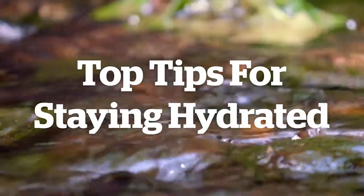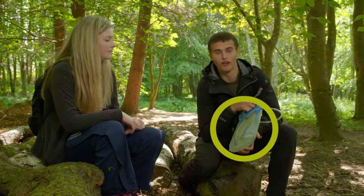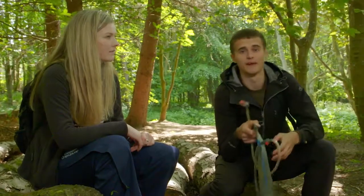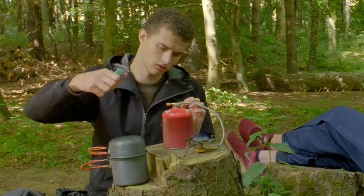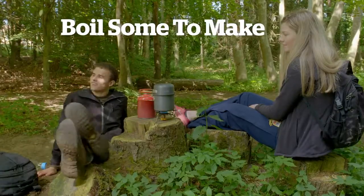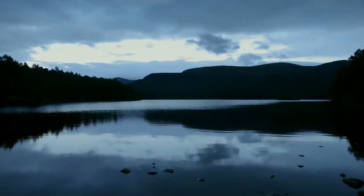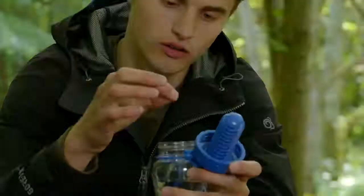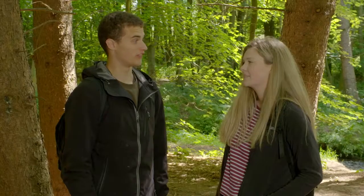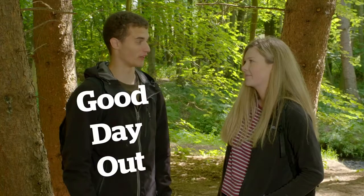A good water carrier like this can hold enough water for a day's hike. It's usually recommended to bring about 1.5 to 2 litres of water. But if you do run out of water in the hills, you could boil some to make it safe. Again, if you're in the hills, you could use a sterilisation tablet to kill off any of the nasty bugs and germs. That's us. It's really easy to get prepped for a good day out there in Scotland.